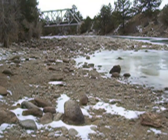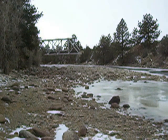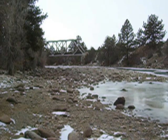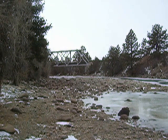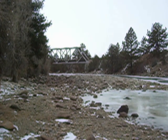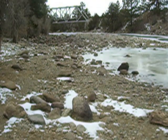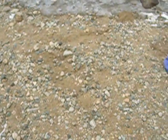Big kind of cobble bar right there. Everybody that knows that old railroad bridge knows exactly where I'm standing. I didn't take any time to walk up or down the river further because so much of it's narrow channel, steep banks, and everything's just frozen solid and snowed or iced over. Came down here because it's one of the few areas that had any material that might have an inch or two worth of black sand I could pan out.